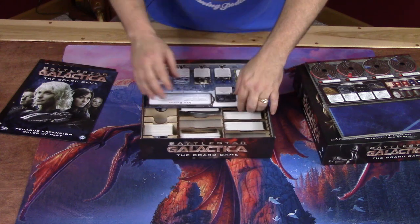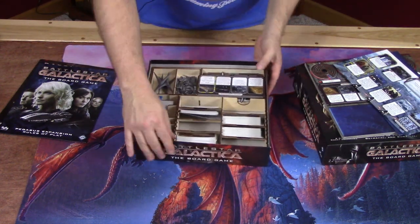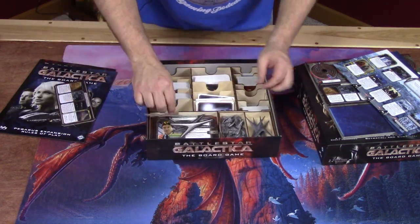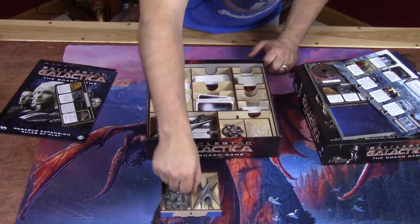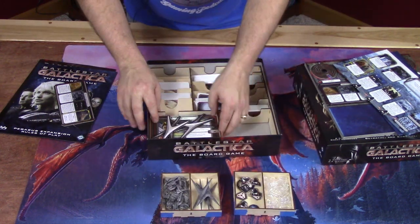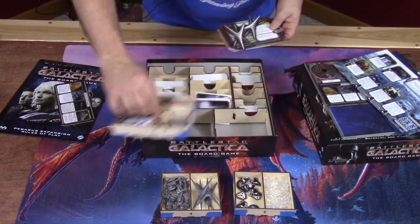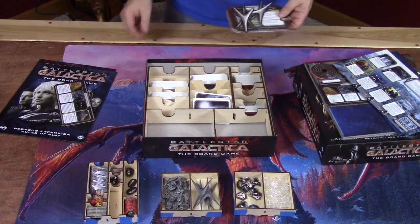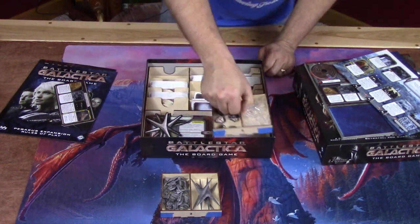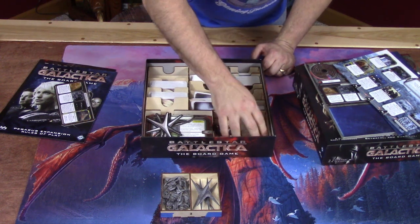All of our other player boards for Pegasus. You'll notice here that all of our card trays are easily accessible. These are removable trays for our bits as well. There are trays where we can take out our player cards. This is a removable tray as well for our heroes. Everything goes in very quickly. Again, very easy to get this to the table.